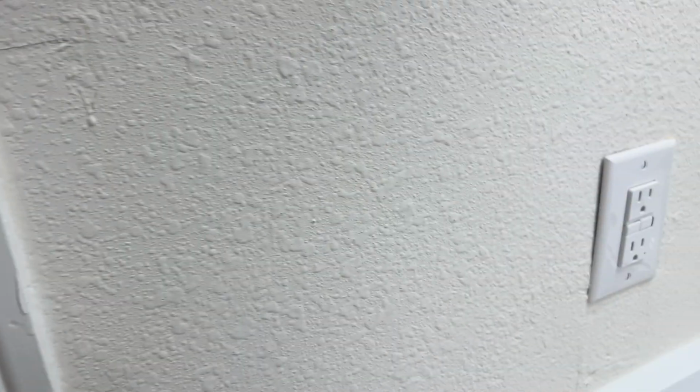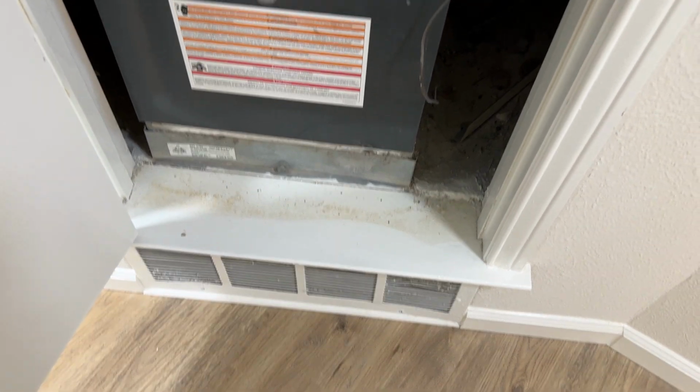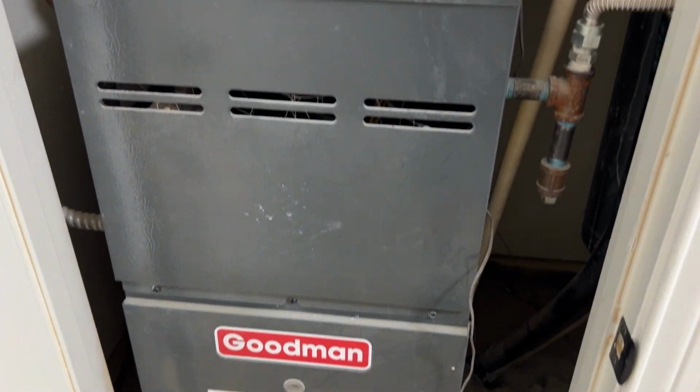So there's some areas like this where the paint fit and finish are just not quite right, which surprises me because for everything else they did right, that just seems like an unfortunate oversight.